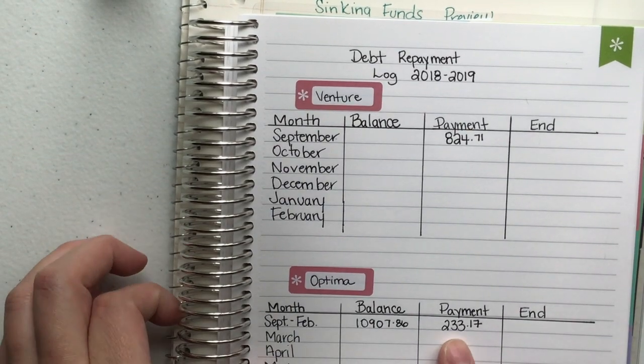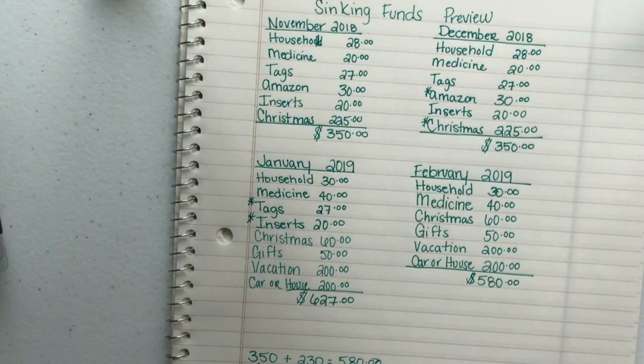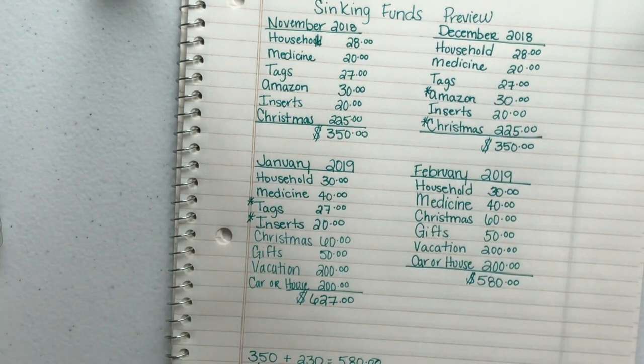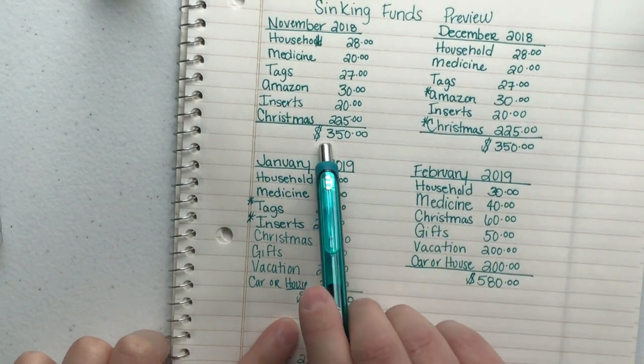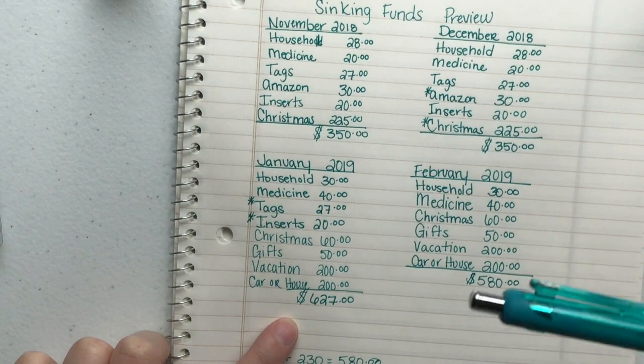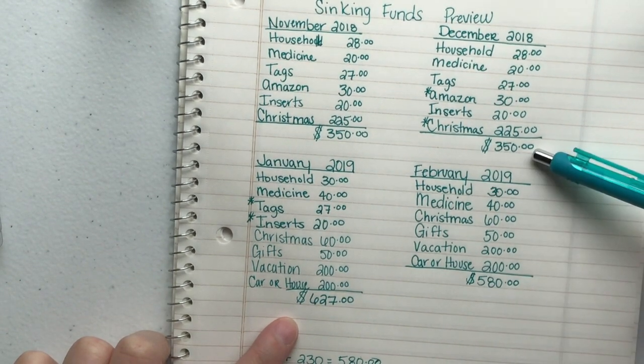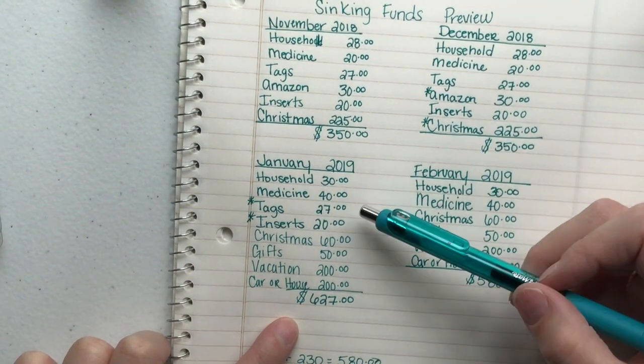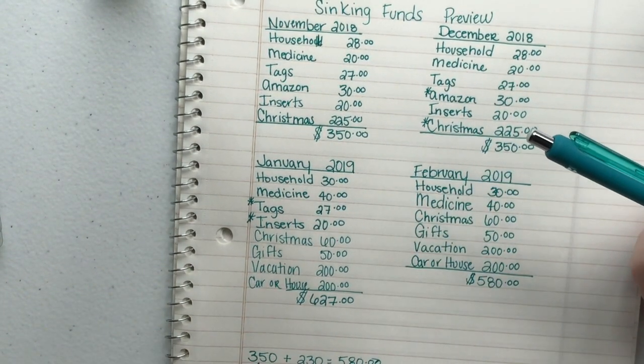So I just budgeted $230 for the amount that I'd be able to add to my sinking funds. I did January a little stupid, but this is not how it's gonna be. This is just a preview of what I want to start doing in a couple months. So these were always $350. Now I should be able to add $230, which is the $580, which I did this month, but I messed up this month because I forgot about my tags and my inserts that I still need to do.